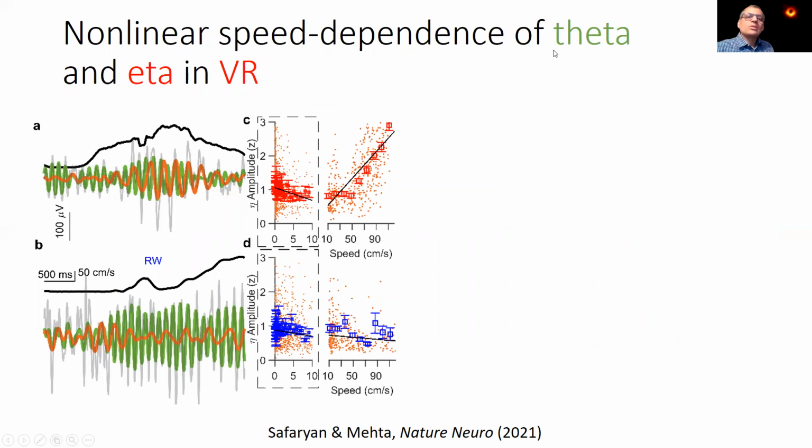It turns out that the dependence of eta rhythm and theta rhythm in virtual reality is quite surprising. Eta amplitude shows this dependence in VR. It actually goes down a little bit at low speeds as the speed increases and then goes up. And in the real world, there is no eta, of course.